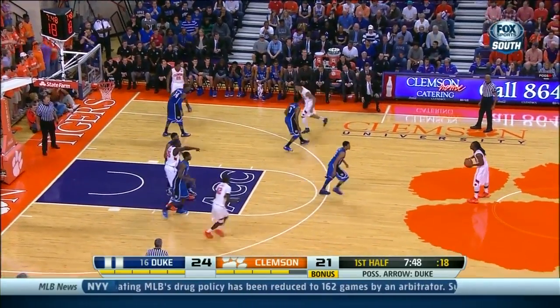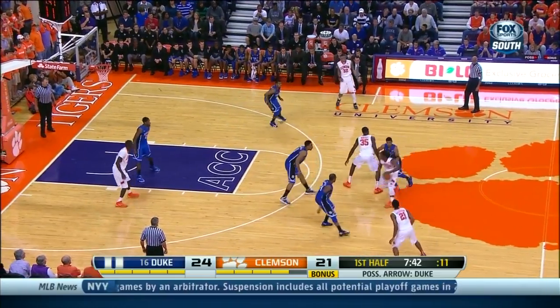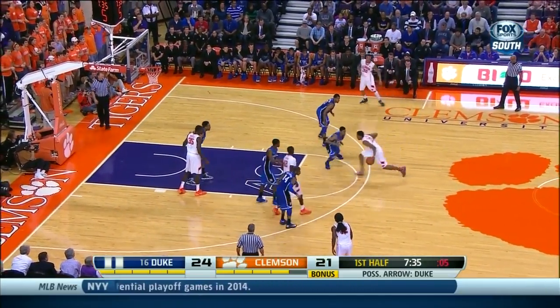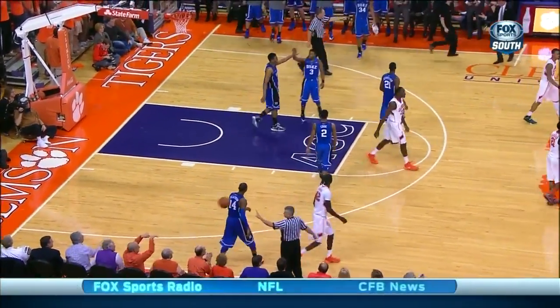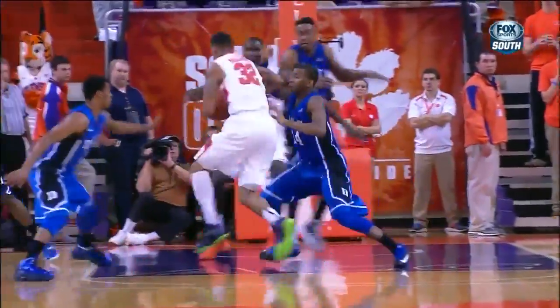McDaniels. Here's Hall now, way out. Off the Noko screen. 8 to shoot for Harrison. Long 2. Back iron miss, no good. The whistle and a foul on Landry Noko. That'll be 2 on Noko, 5 on Clemson. A break in the action at Tiger Town.